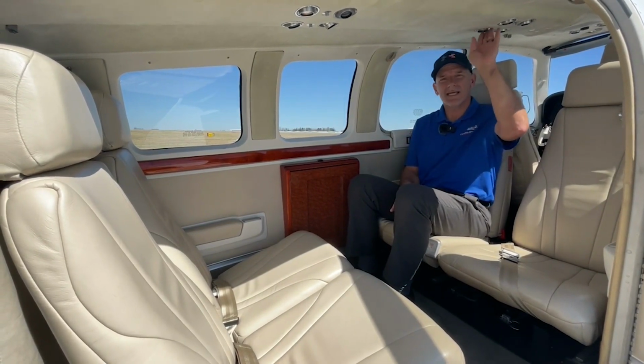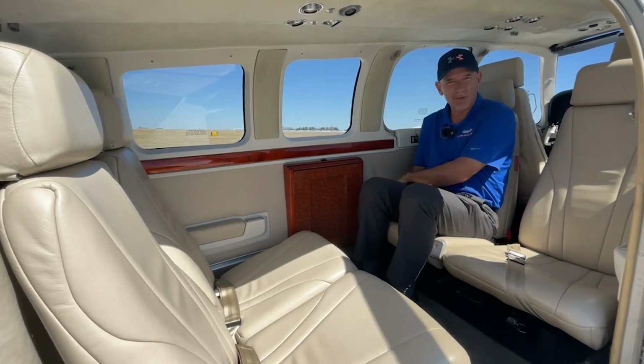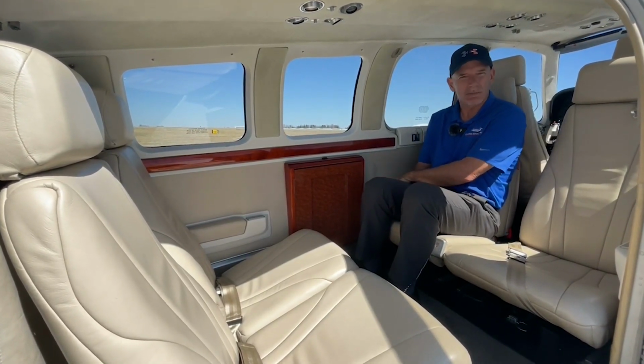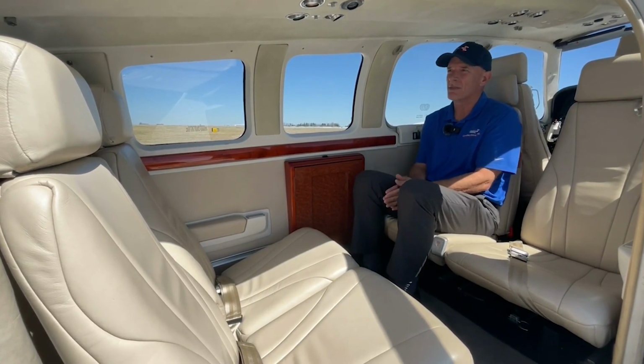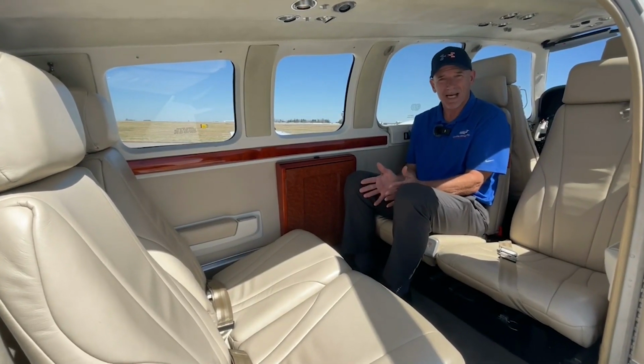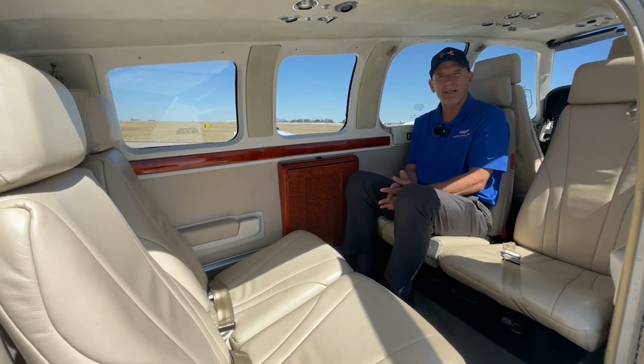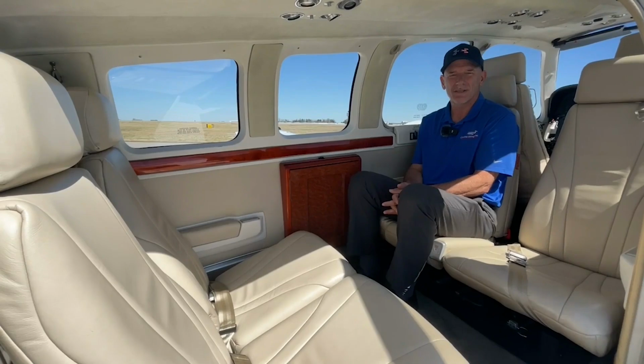I've got my own light, my own vent for fresh air. I've got input for music as well. I've got my USB ports here to keep everything charged up. We also have 6-place plumbed oxygen here. You don't see that in a lot of the Barons. And you know, what a great way to travel. This airplane's in beautiful condition.